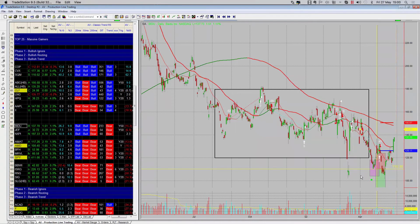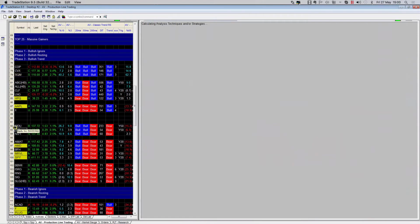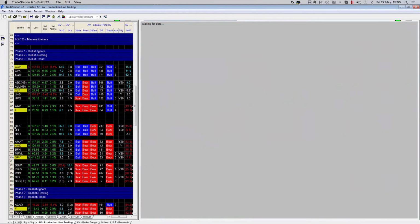And for the moment, this is still a rally in a downtrend. I can only say with hindsight that I've mistimed my trade. That's the wonderful thing about what we do. We only know with hindsight what actually happens. Jefferies Financial is bearish. It's a sellable rally. NXPI is a sellable. It's an early stage trend, but it's a sellable rally.